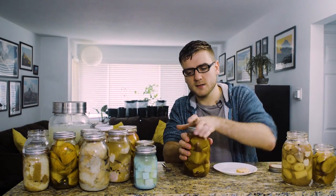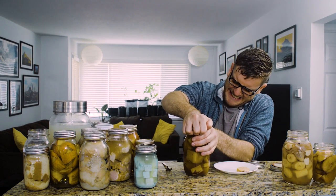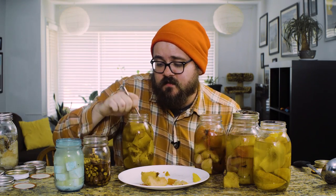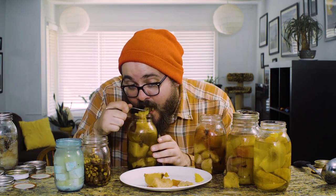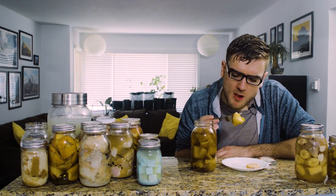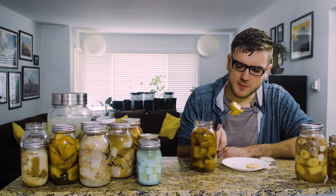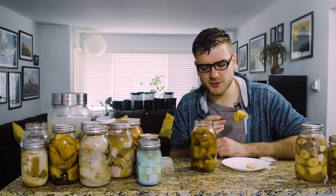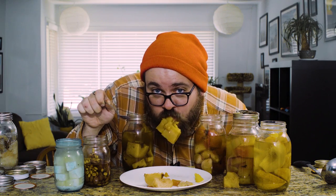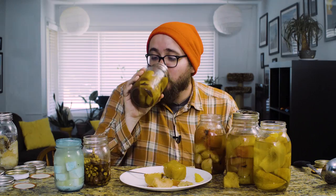Pineapple. Still a 4. It's really easy to get these chunks out of the jar, as you can see. I think this is pineapple. That was delicious. It's basically marinated, I think. I think there's more sugar than vinegar in this, so it's pretty sweet. That's pretty good. Pickled pineapple, probably the best so far.